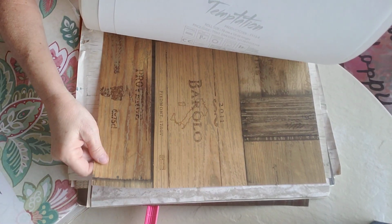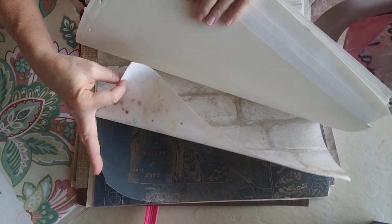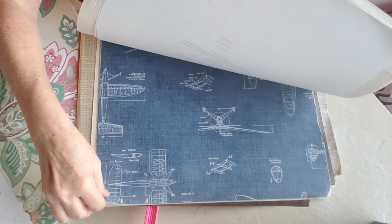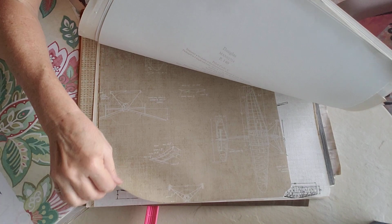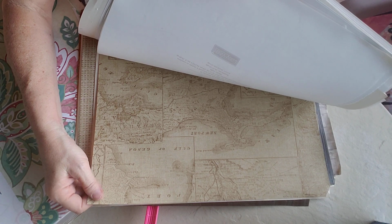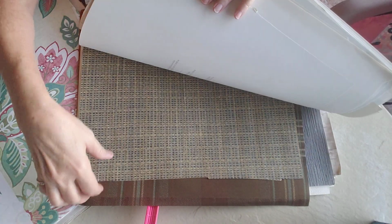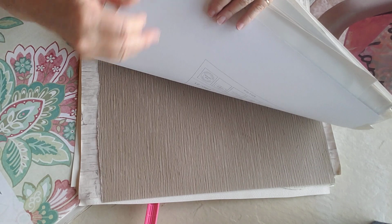Ooh, this is cool. Looks like wood. So here's one that looks like bricks. Oh, look at that. That's awesome, like a map. Ooh, these are cool, like a blueprint. So awesome, right, you guys? Oh my goodness, look at these. My mom was looking at every piece. I don't think I got to look at every piece last night. But look at that, so cool. Anyway, you get the idea. She gave me a lot of wallpaper.